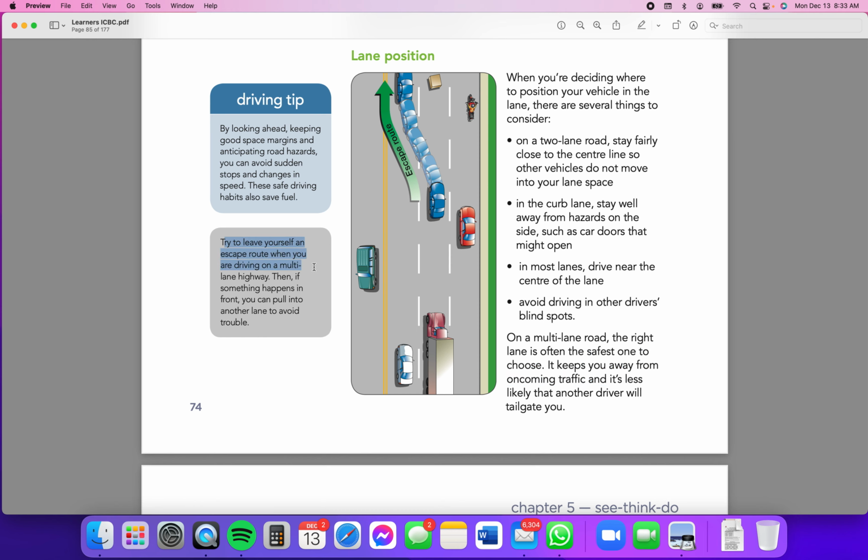So you're also going to want to try to leave yourself an escape route when you're driving on a multi-lane highway. Then if something happens in the front, you can pull to the other lane to avoid trouble. So driving in the middle lane is pretty safe, because say if there was this box here, you can choose right or left depending on where you are. So if I'm wanting to go off the highway at some point, I usually use the middle lane because it's not quite as far to travel to get off the highway. Just something you need to plan for.